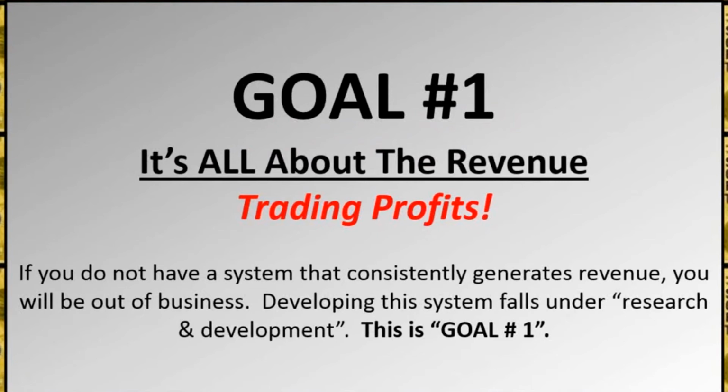Developing the system falls under research and development. This is goal number 1. And then also testing. So the first thing you have to do is find a set of trading rules or trading approach that you can use, that you can trade.